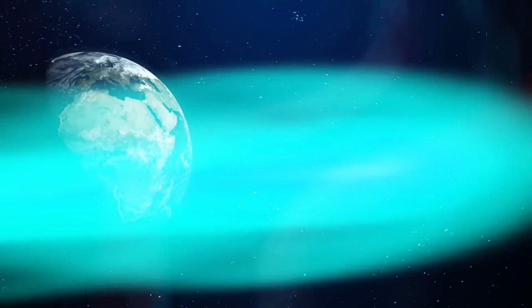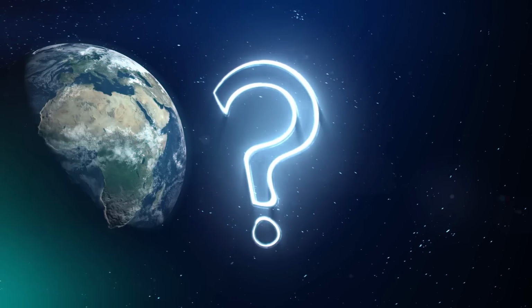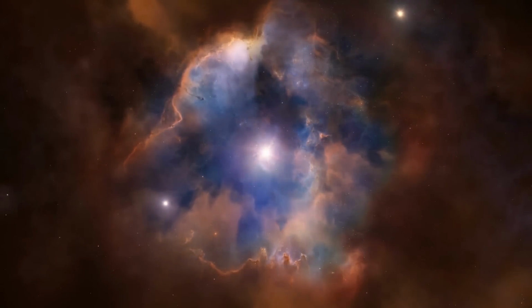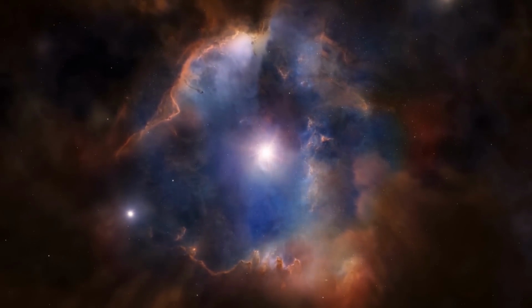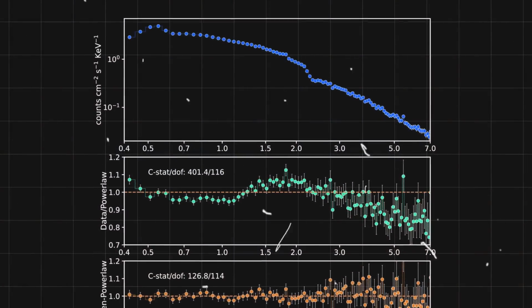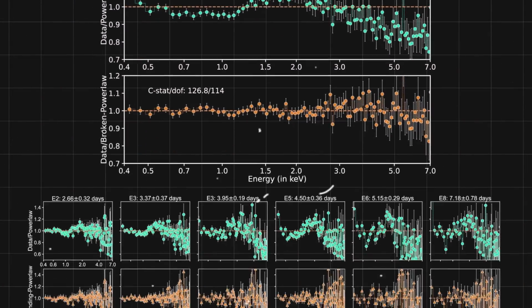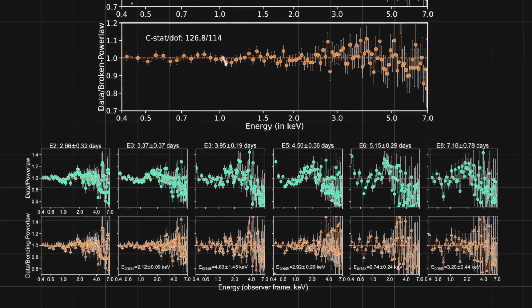So, could this space disaster be the reason behind our mysterious event? Unfortunately, even though it ticks some boxes for several types of phenomena, including the one involving a white dwarf, it still doesn't fit all the criteria for any of them. The event's short duration and high luminosity are hard to explain using any scenarios we can produce. So, does it mean we have come across something completely new?